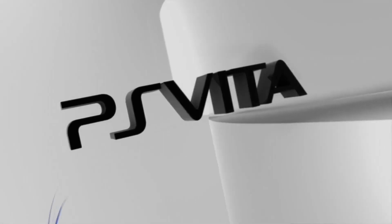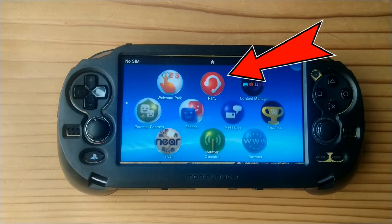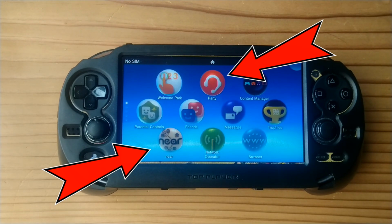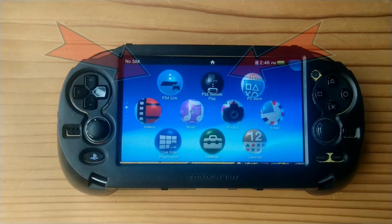On the software end, several features were also added, such as a dedicated party system, a near feature to help find players in your area playing the same games and also allow you to drop virtual goods in real-world coordinates that could then be picked up by other players in a form of geocaching, and remote play.